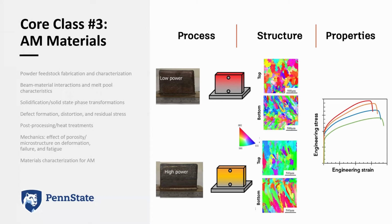So why do pores form, and why is there not full density? How do residual stresses build up, and what does that impact? And then of course, how do you post-process, heat treat, the mechanics of structures, etc., characterization techniques. Obviously, the primary emphasis here is on metals, but she does as well talk about polymers, ceramics and other materials. So again, a good, real deep dive by a material scientist into the material science behind additive manufacturing.